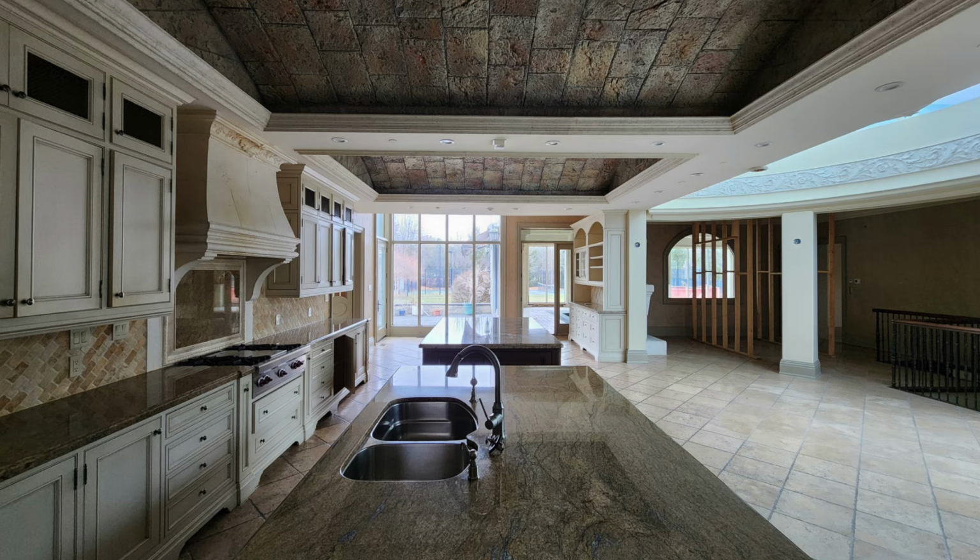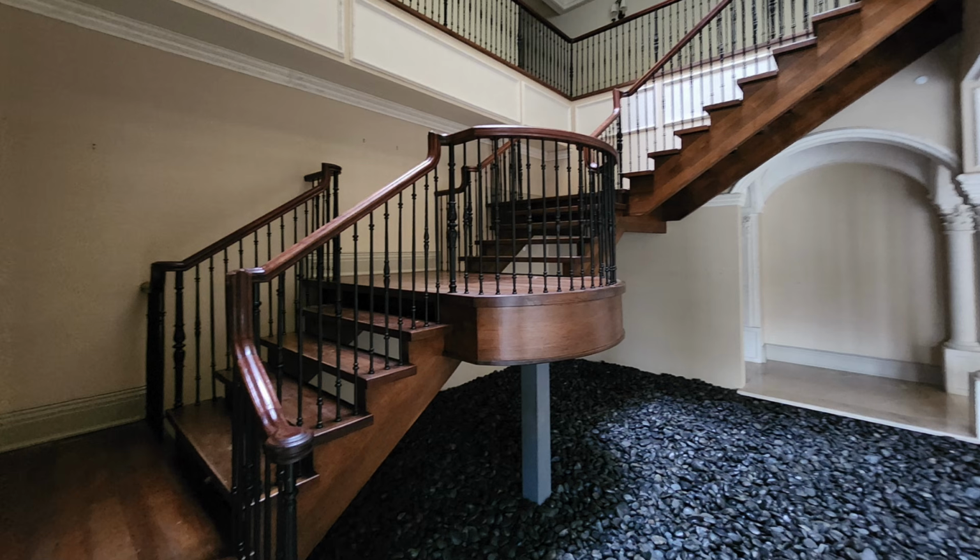And then there's the kitchen. I guess it's an okay kitchen. You've got a little sink there. You've got a stove. There is, I guess, the main staircase. That looks like a staircase in a library or something. And then there are rocks under that. That is disgusting. Come on.